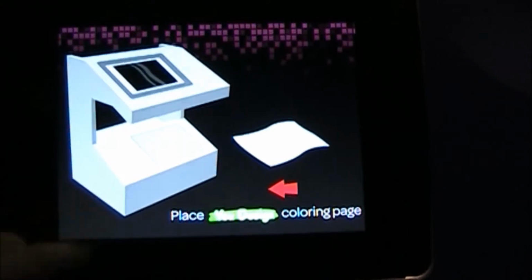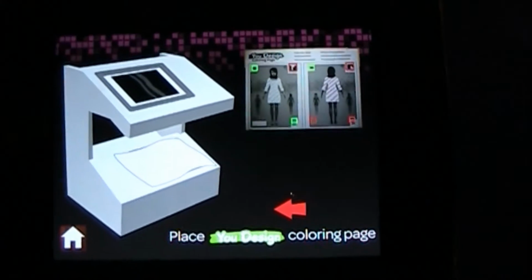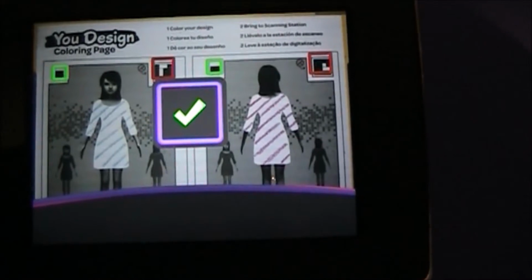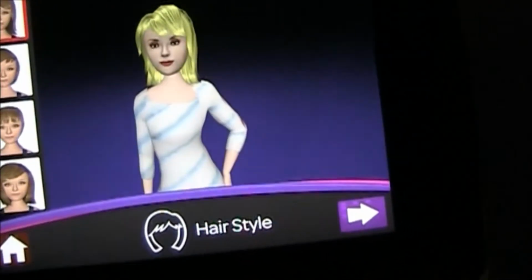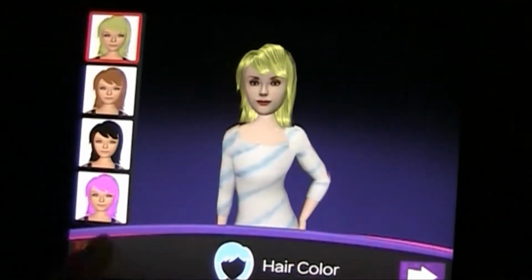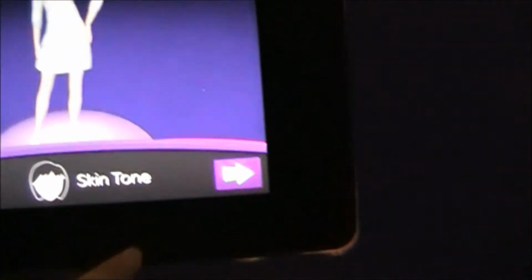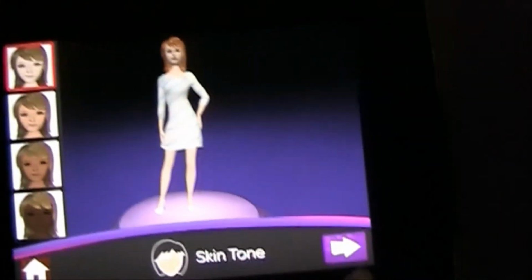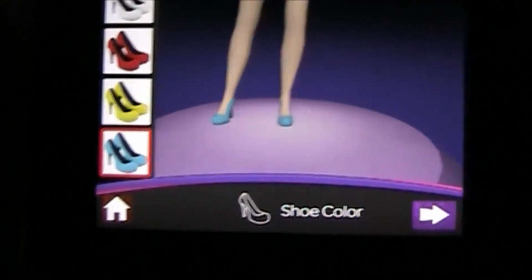Okay, so here's the screen. You hit start. My paper's in there. Scan. Alright, so we get to pick different things for her. Actually, I like the hairstyle she has. Let's pick a different color. What about red, Katie? What do you think? Yeah. Skin tone. We're pale people. Shoes. Blue shoes. Blue shoes, Katie says? Yeah.